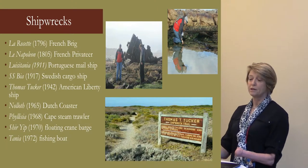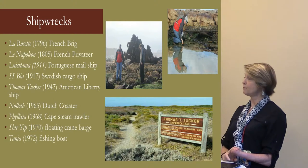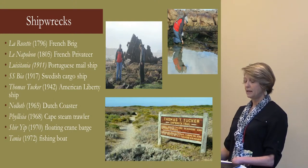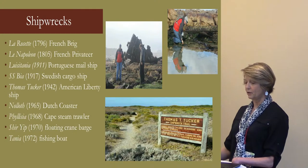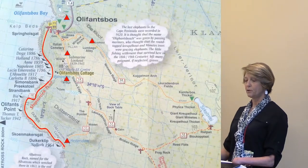Shipwrecks, and these were often deserters or survivors, came from a variety of ships of different nationalities and vintages in Cape Point Preserve. And today, to enhance the tourism, there is a shipwreck trail named after the Thomas Tucker, which we're going to hear about next, an American Liberty ship, and this was the venue for one of our field projects.